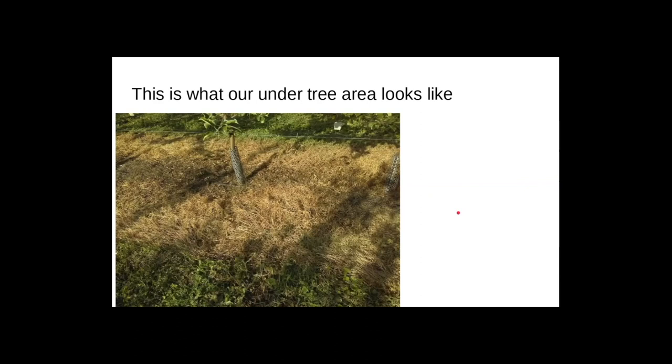And the other thing that happens is as the trees get older, they start to cast a lot of shade. We do have a lot of mosses grow under those trees, which is doing the same thing, keeping the soil cool and helping retain moisture. So I really like it.